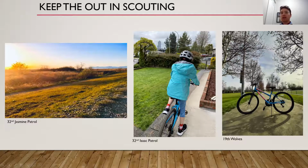Really appreciate, again, 19th Wolves telling me a story with this one, and framing the picture nicely. It wasn't just a photo of a thing, but you guys thought about what the photo should look like and how to make it a good photo. So that was really appreciated. Again, the 30th telling me a story.